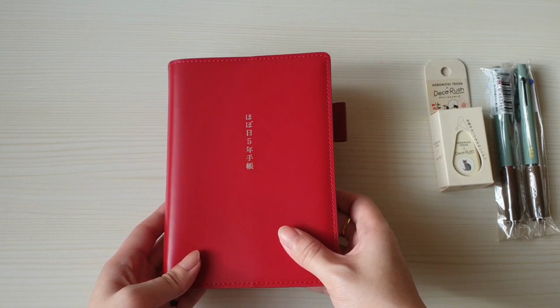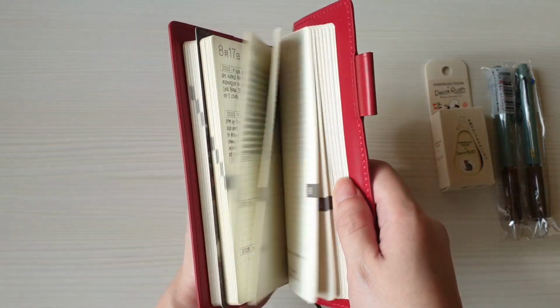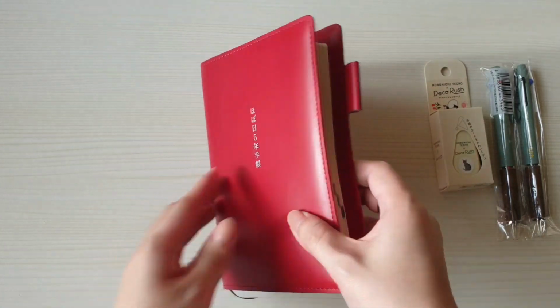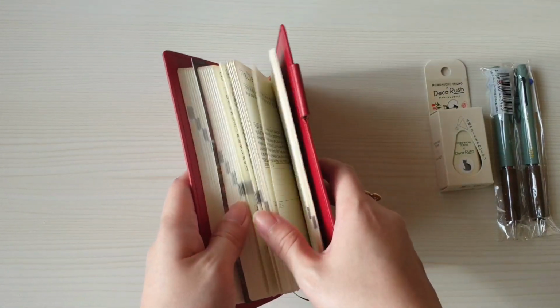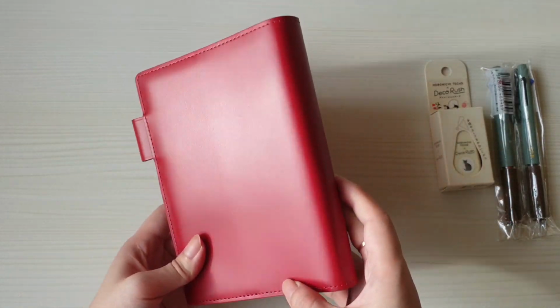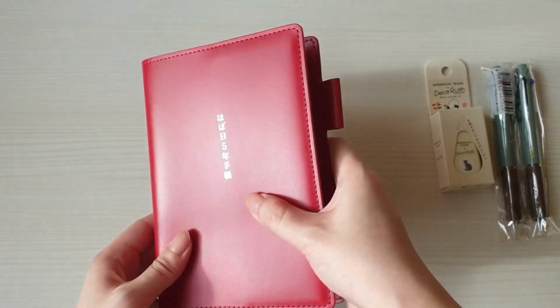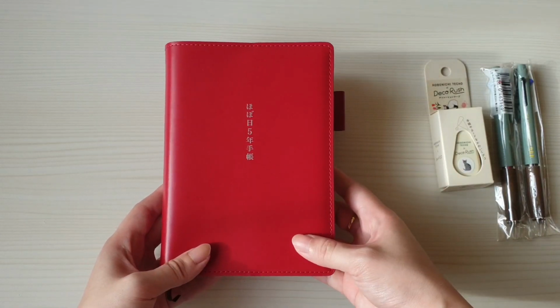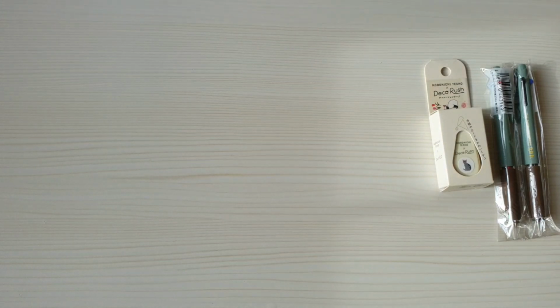I also have here my 5-year techo, which I plan to continue for next year. I'm on my 3rd year and I've been very consistent about it. I write every day and it's been one of those techos that I really do enjoy writing in, and it's really fun to read last year's entries. And I've also had the red leather cover for it.